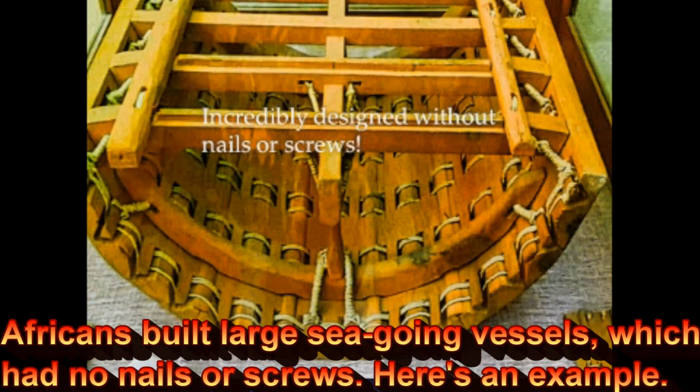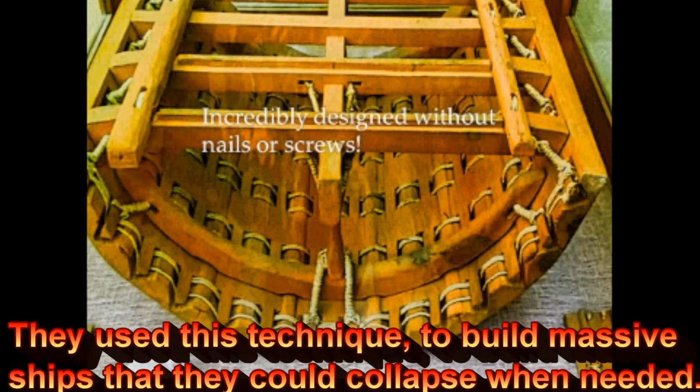Africans built large seagoing vessels which had no nails or screws. There's an exhibit of it. They used this technique to build massive ships that they could collapse when they needed to. When they got to where they were going, they could take the ship apart. Look at that. It's huge. I'm talking massive ships that they will never show you because Africans were advanced and they can't stand it, I guess. It was a ship with a house in it.